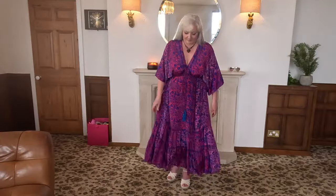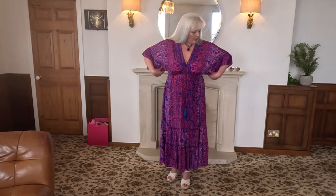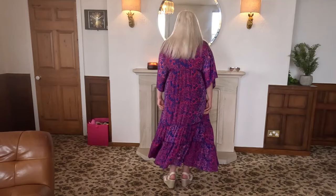And I do want this. I like the colour, I like the pattern, I like how floaty it is. It is so cool, so lovely, it fits so nice. The Joe Brown, I will just say, their sizes aren't generous. So this is a 16 to 18, 16/18. Yeah, I always go up a size with Joe Brown, but I like a lot.